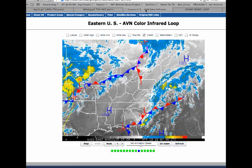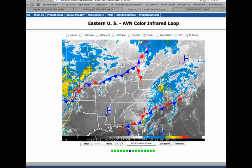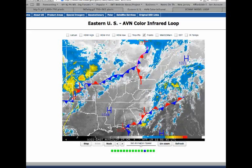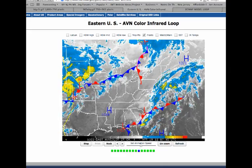Taking a look at the latest infrared satellite picture, you can see our disturbance is starting to exit off the east coast, and skies are starting to slowly clear from west to east. You can expect clearing skies by later on this morning throughout the Philadelphia and New York City metropolitan area, with scattered cloud cover by this afternoon.